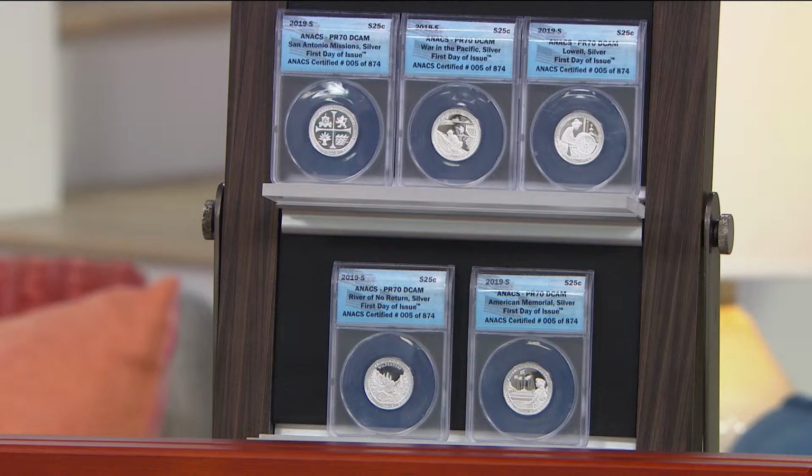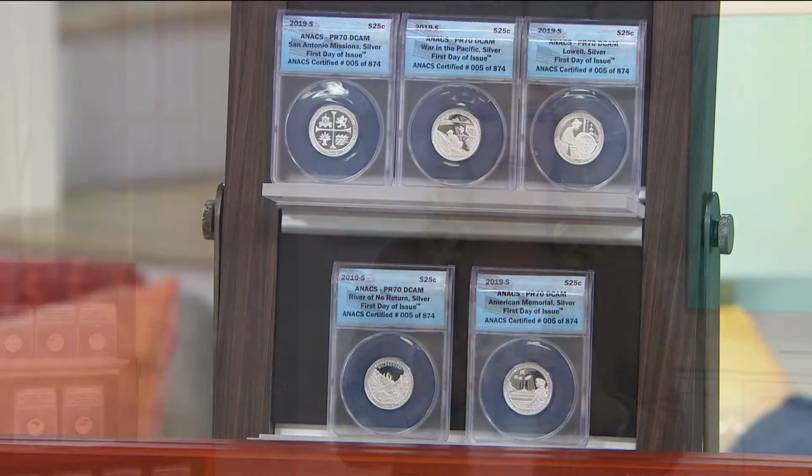Gotcha. And again, super limited. I mean, we started out with literally 874 for the entire world. It's not just for the US, it's not just for Florida, where we're at. It's literally the whole world. And I just think that's so interesting and exciting.